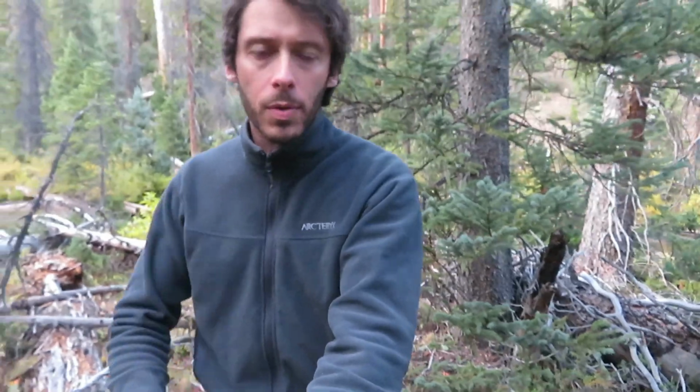This is just gorgeous. The campsite itself up there, it's fine. It's kind of close to the road. It's not super secluded from the road. There was an amazing campsite right next to the creek a little bit further down, but there was a tent pitched there. It's the only other camper I've seen in this entire valley.